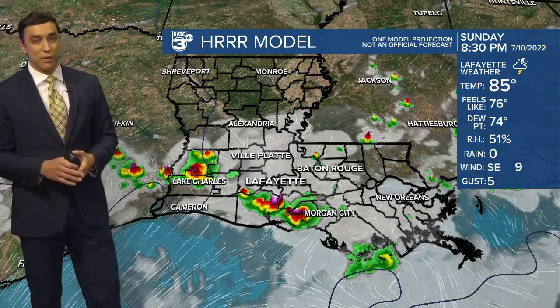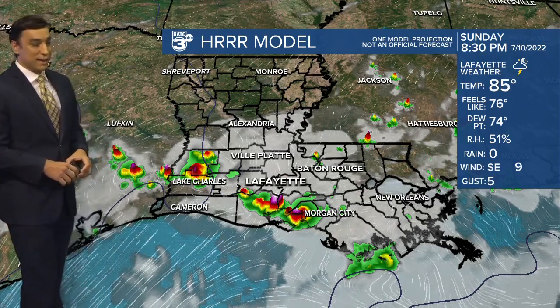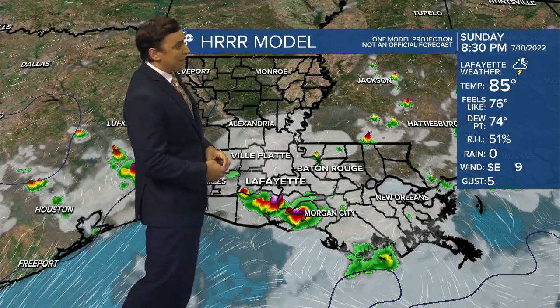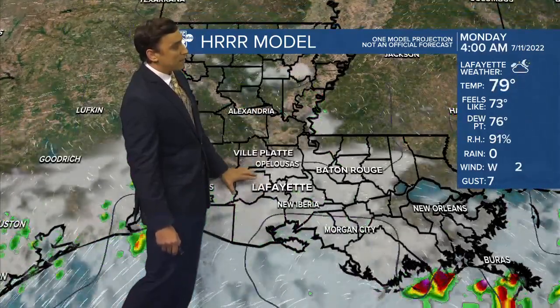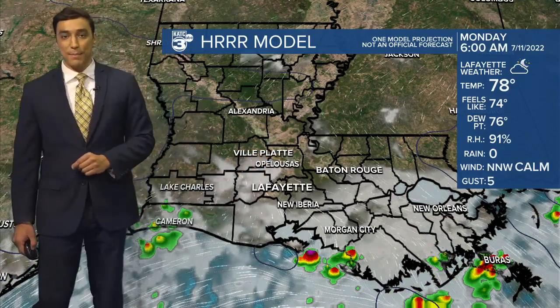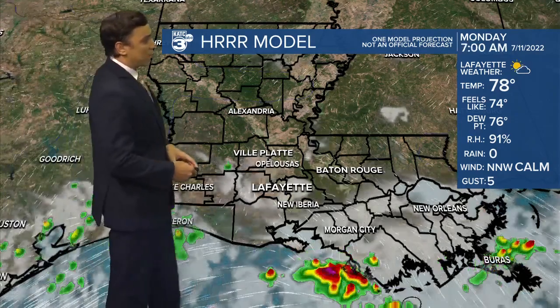But nonetheless, we are looking at elevated rain chances here across Acadiana over the next several days due to that feature. So again, scattered storms remaining possible through about 8 or 9 o'clock this evening as that energy is going to be dropping southward. But then by about 11 o'clock and midnight, most of that comes to an end. And then we're looking at a relatively quiet night ahead, mid-70s for the overnight low. So that's where we'll start our Monday.